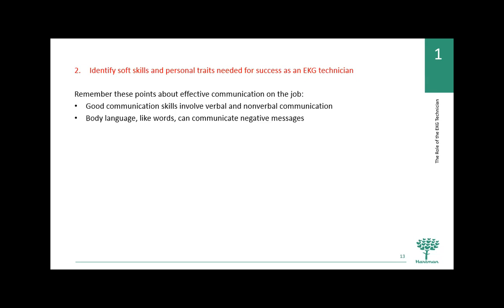Let's see. Remember these points about effective communication on the job. Good communication skills are verbal and nonverbal. We already talked about that. Body language, like words, can communicate negative messages. One of the things I hate to see doctors do is this.